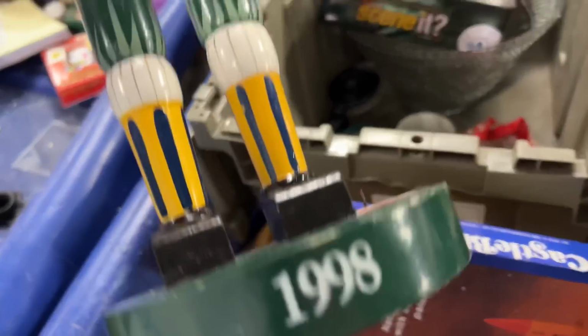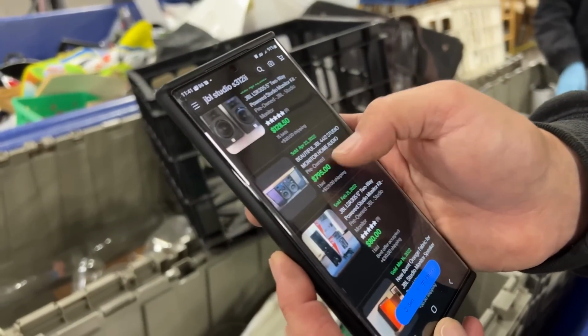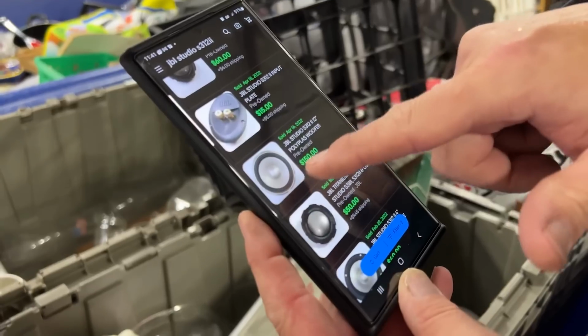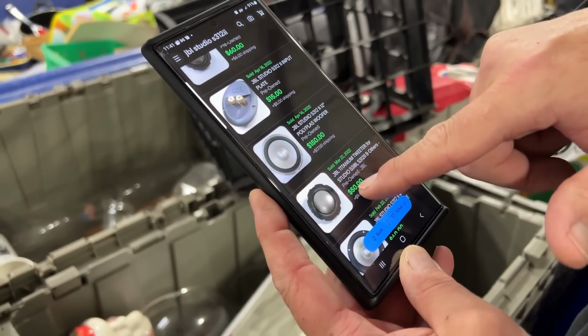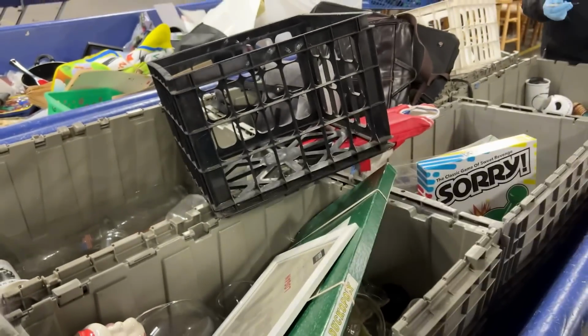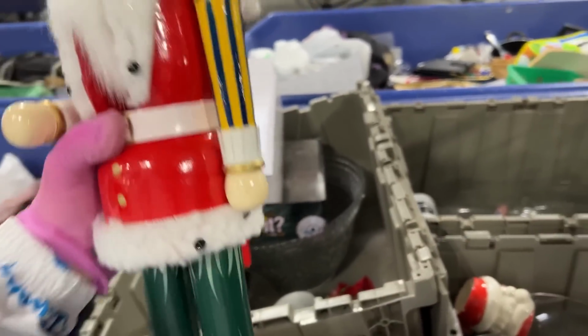Robin, those are part of the studio monitor series. They sell for a bunch of money. So the drivers, let me show you. The woofer sold for $150, the tweeter sold for $50. There's two of each, so that could be like $500. I couldn't leave it behind. Wonderful job, John. But that means I have to be willing to haul that huge thing around.